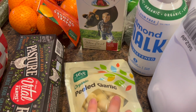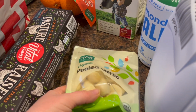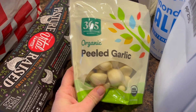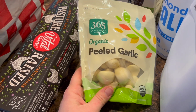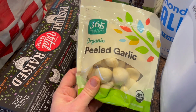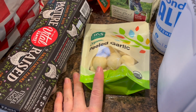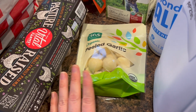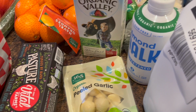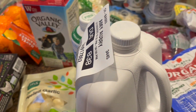I got this peeled garlic. I like to get this every once in a while. And I throw it in the freezer and just grate it. Sometimes I'll grate it ahead of time or put it in the food processor. But I think I'm just gonna throw it in the freezer like this, whole garlic cloves. And whenever I need it, you can just go ahead and grate them. I also got some eggs. So I'm gonna go ahead, put all of this away, and then take the rest out and show you what else I got.